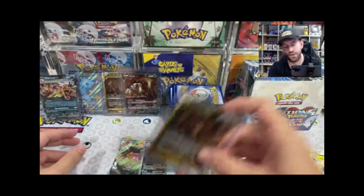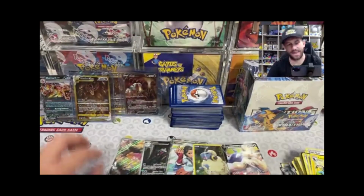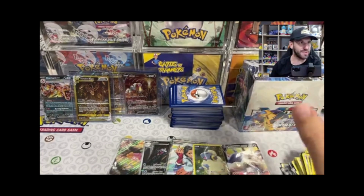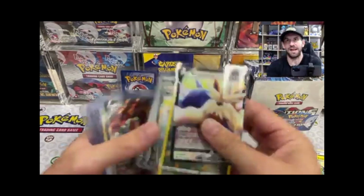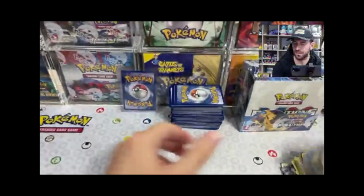Bloody ridiculous. But 2 PSA 10 Giratina heading to the Cards by Brammer's warehouse, and there'll probably be prizes in a Crown Zenith battle I'll be doing next week. Chris, wow, you don't deserve to win that, but you got 2 spots in the duck race for that as well. That was unbelievable. 8 packs, 1, 2, 3, 4, 5, 6, 7, 8, 9, 10.